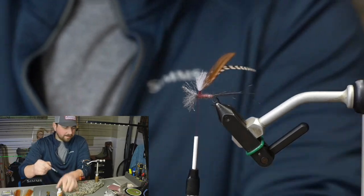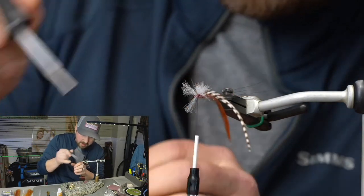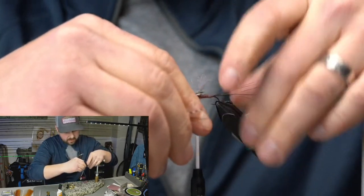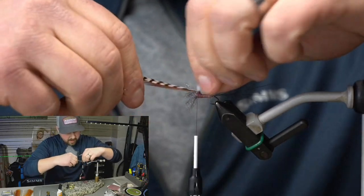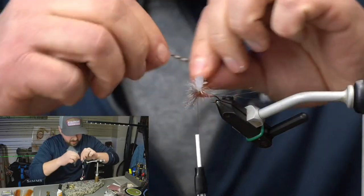So this is just a tick of glue we're going to add, and I'm going to come in right on the post itself, right on those thread wraps, and just add a drop right on there. That's going to help secure these hackles to the post. So we'll lift that up. We're going to take our two hackles and just wrap them down at the same time.